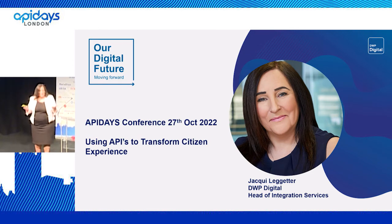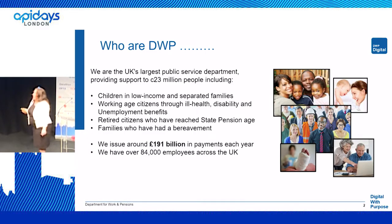Now, a lot of the conversations today have been around banking and finance, so what's that got to do with DWP? We're the largest UK government department, and it might surprise you to know that we pay over 23 million UK citizens benefits. That's about 23%, 24% of GDP is paid through DWP. We pay benefits at some point to almost every household in the UK.